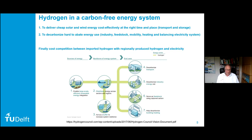And in fact, if you look at these system aspects, then in the end, you will have cost competition between imported indirect renewable electricity via hydrogen and locally produced electricity and hydrogen from your solar and wind at these sites where you can produce them. And that is the same systemic thing that we have today.